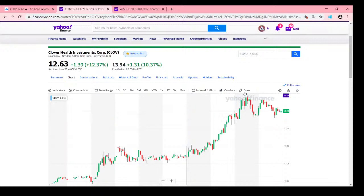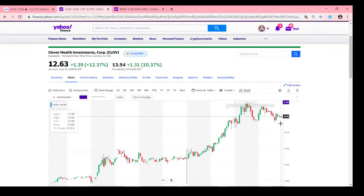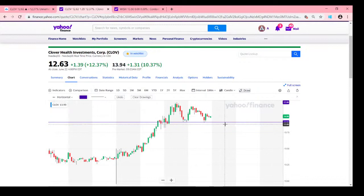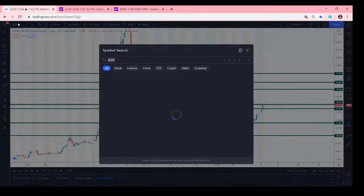And why the current level is important. If anyone is holding Wish, you can see that it came back many times to 13.9, then it is bouncing off. So if we can hold 13.9, that's a good thing. That means it is not coming below 13.9, and it will push, it will break towards the 14.2 area, and then we will see. But again, very bullish.